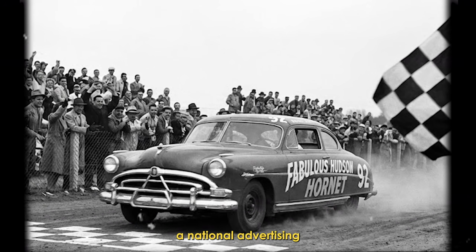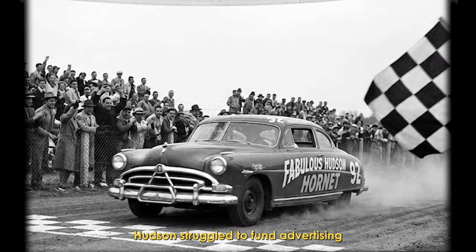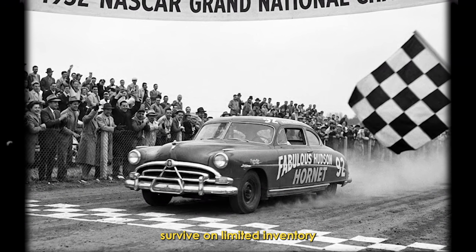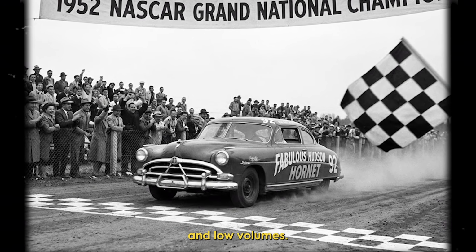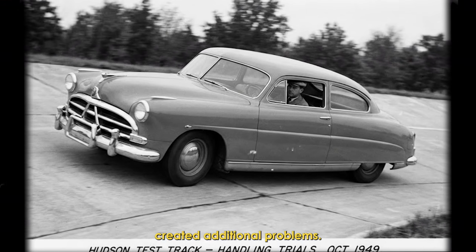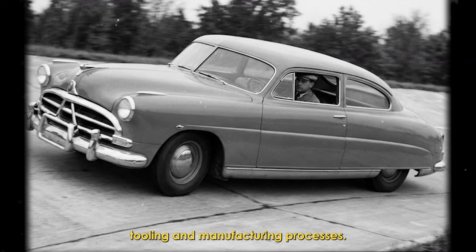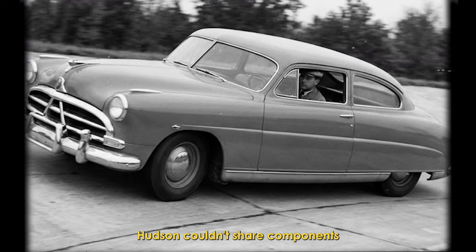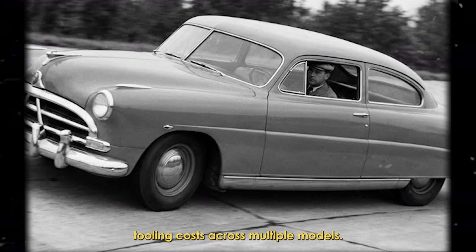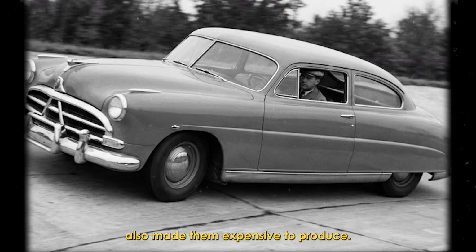GM could afford national advertising campaigns and maintain dealers in every market. Hudson struggled to fund advertising and watched its dealer network shrink as dealerships couldn't survive on limited inventory and low volumes. The step-down design, brilliant as it was, created additional problems. The unique construction required specialized tooling and manufacturing processes. Hudson couldn't share components with other manufacturers or spread tooling costs across multiple models. The design that made the cars exceptional also made them expensive to produce.